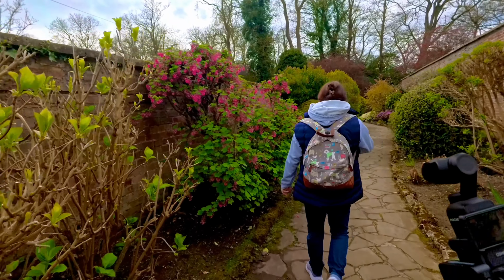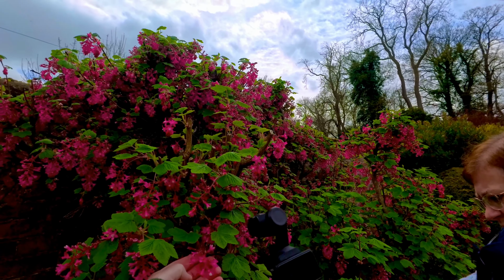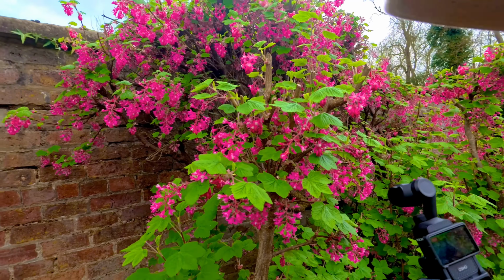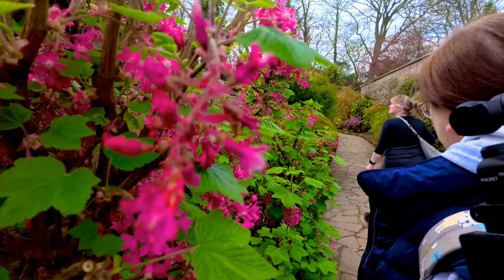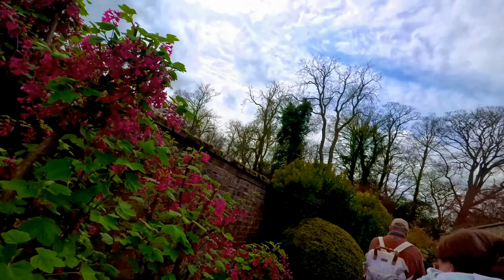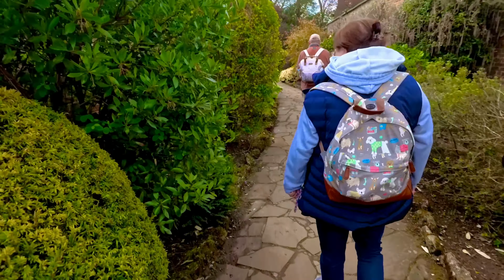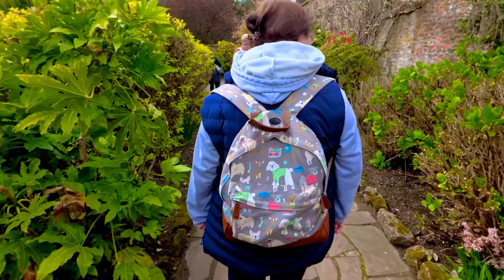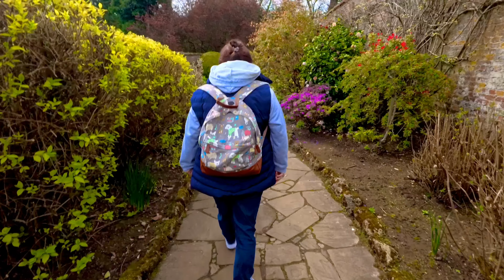I think we've seen this one before. What's this one? Some kind of a black currant tree or something. It looks very much similar. I think what mum's got another lot from. No, they're not similar. Quite nice. I'm sure it's something like that. Oh, steady on. Sarah's taken a tumble. Must have been a shadow or something.